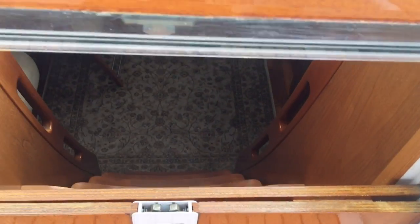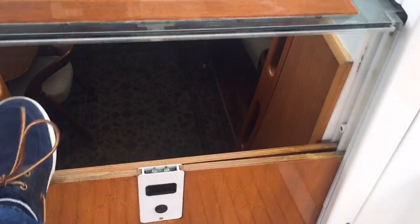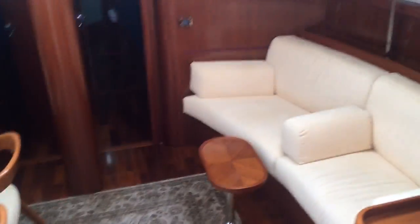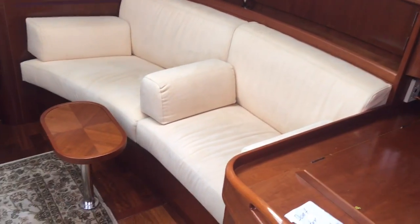The next thing you see are the doors that are here. Let me see if I can step back. They all slide down inside the boat. Top opens up, and I'll step down into the main salon. As you can see, we have just absolutely beautiful main salon.